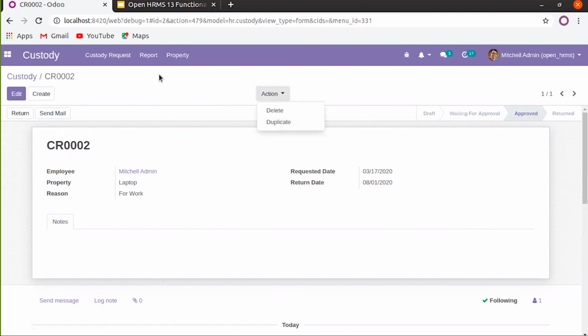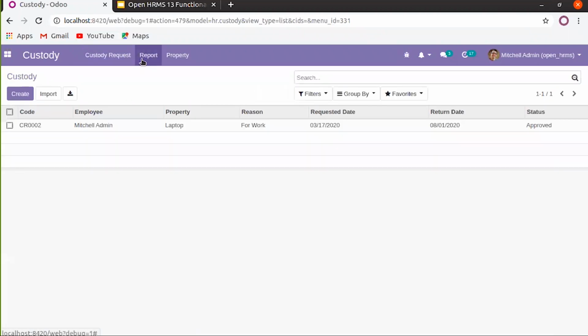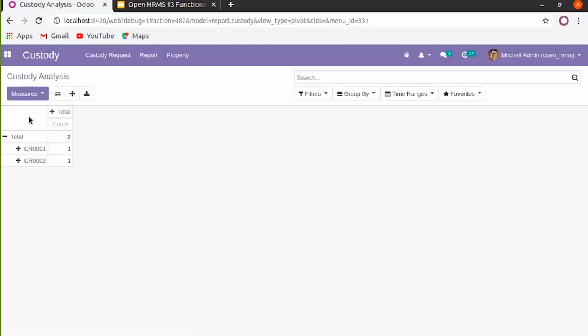Normally once it is created or requested, we cannot delete it. If it is in draft state, you can delete it. You can find all the details here. If you want to download this view, you can use this download button, that is the export all button. Then we have a report. Custody analysis is available. By using this, you can find all the details.